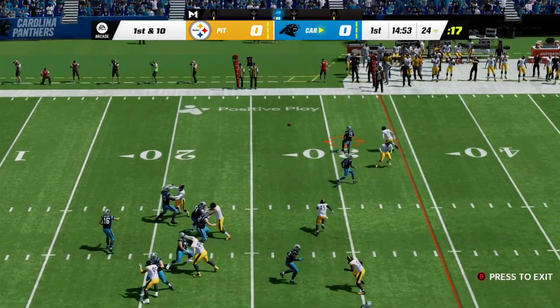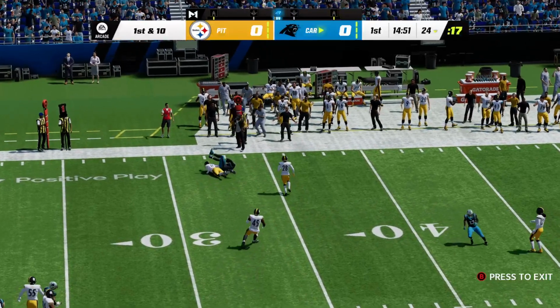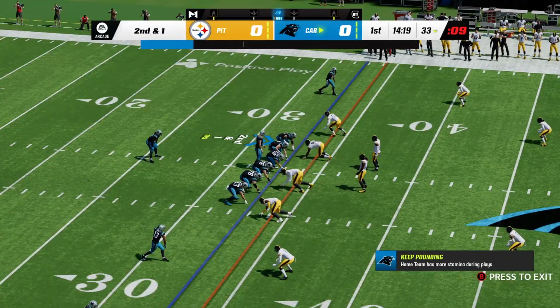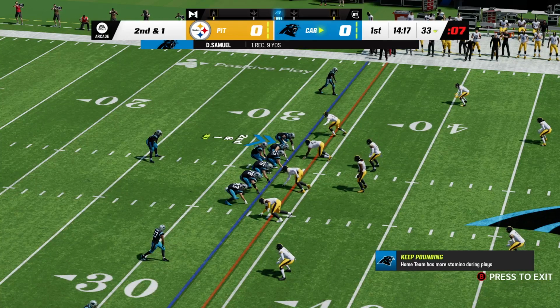Lawrence looking to pass on the first play. Man open, that's Deebo Samuel. He's tackled a yard short of the marker. Good gain of 9 on first down.